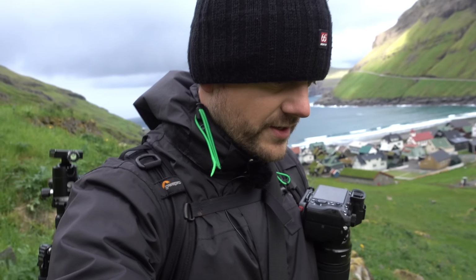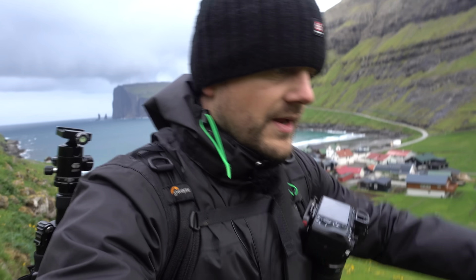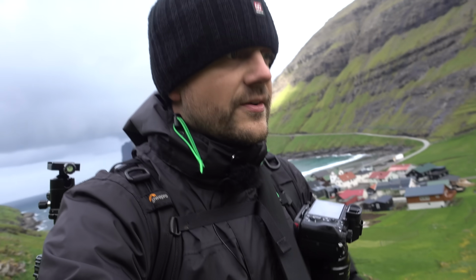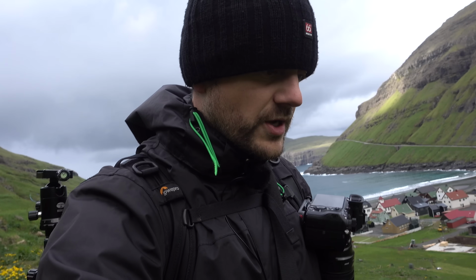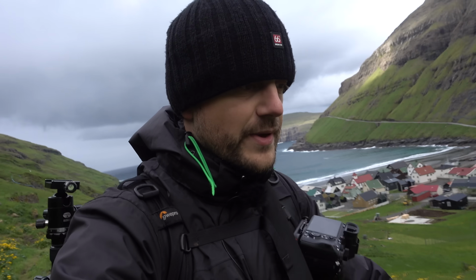So this is actually the official hiking path between Tjørnavik and Saxon, and the plan is to follow it up the mountains, up the valley here, and then afterwards diverge off it and walk out to the shoreline. And out there, hopefully it's going to be epic.